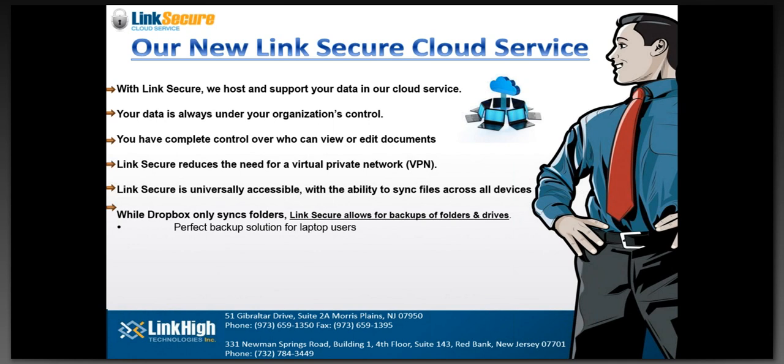It actually keeps revision history up to 6 versions. And it reduces the need for a virtual private network. There's a feature that our service offers. We call it a cloud-enabled file server. What it does, it mirrors your file server in the office. So your remote users, be it salespeople, technicians, manufacturer reps, can access it without logging in directly into your network.